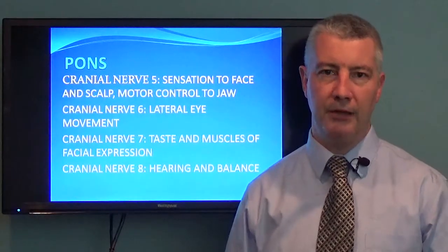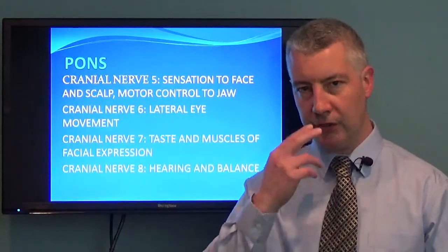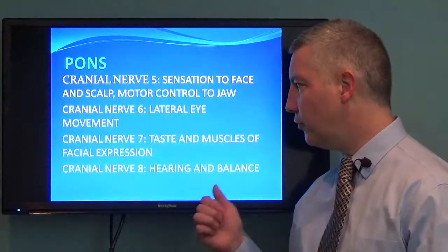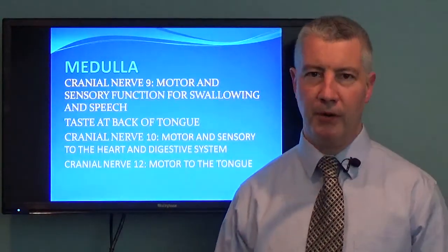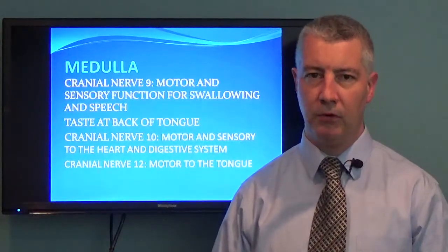So that can also be involved with people with tension, headaches, and facial pain, as well as taste to the anterior 2/3 of the tongue. And then cranial nerve 8 has to do with hearing and balance. Now the lowest floor of this brainstem area is our medulla, right before it becomes the spinal cord.